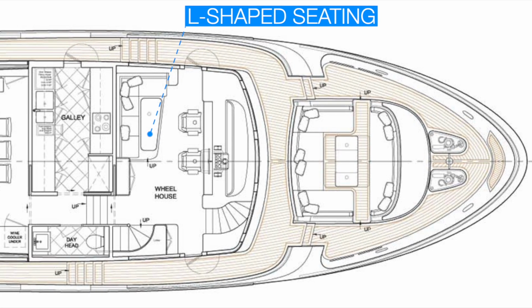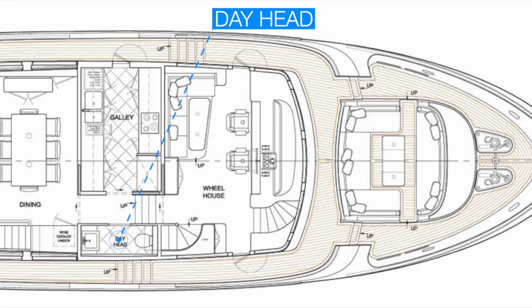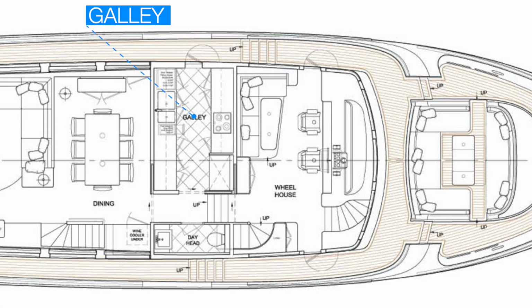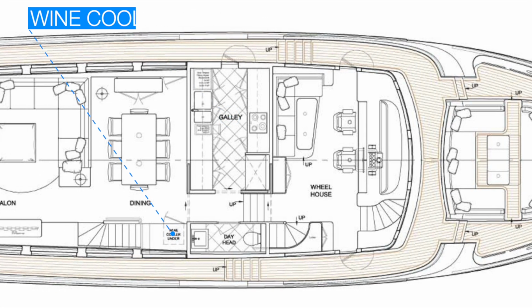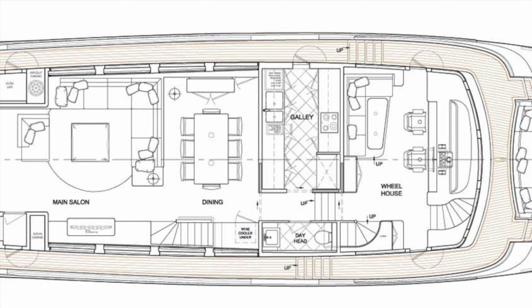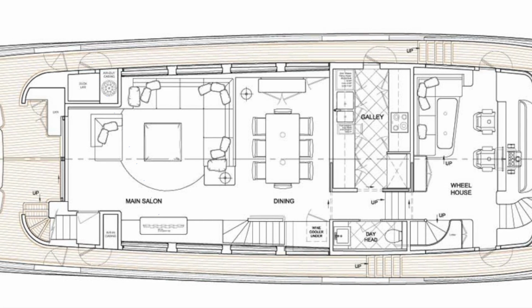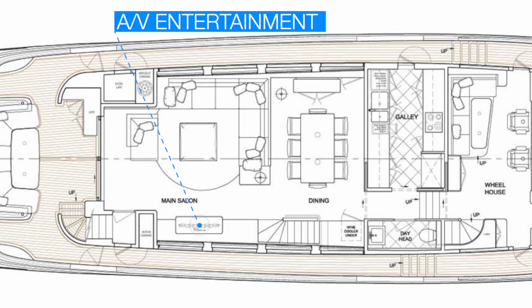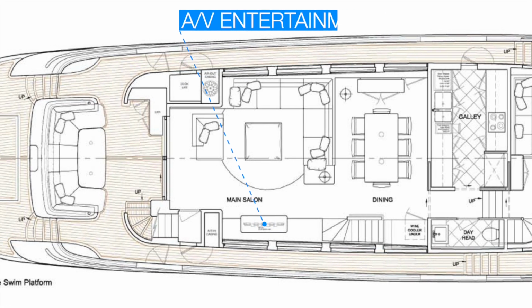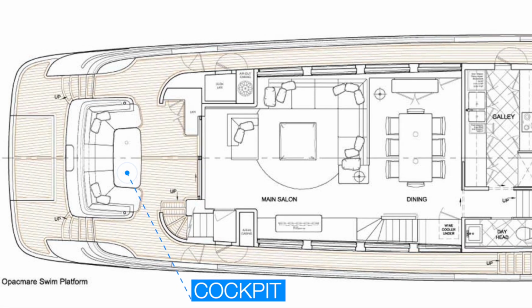In the wheelhouse behind the helm position is a raised L-shaped seating area. Moving starboard aft we find a dayhead that is located directly opposite the large galley to port. Moving aft we enter the dining area with a very conveniently placed wine cooler to starboard. Further aft we enter the saloon with another L-shaped seating arrangement on the port side. Opposite we find the AV entertainment area with a large retractable flat screen TV concealed on the starboard side. Finally we exit the saloon and enter the cockpit area that can be used for al fresco dining.